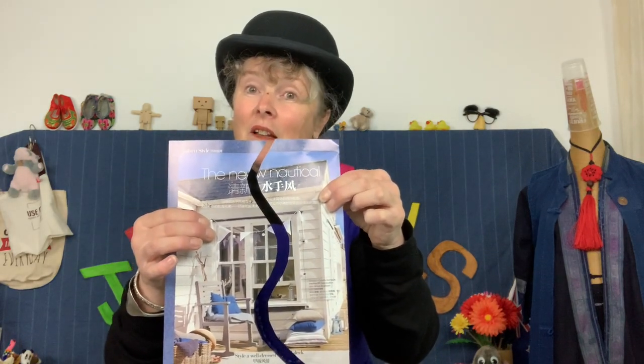Then it might be the actual lines of the jigsaw, and it could be something like curves, matching the curves together, matching the straight lines, getting the corners in the right position. So there are lots of concepts, lots of problem solving using just simple jigsaws. Have a look at these simple jigsaws made from magazine pictures.